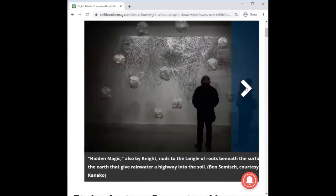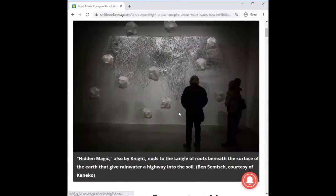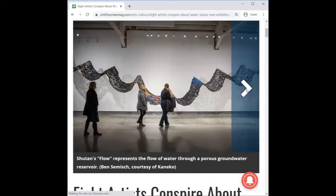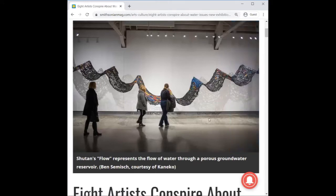That's wild. All right, this one nods to the tangle of roots beneath the surface of the earth that give rainwater a highway into the soil. So that's an artwork kind of displaying how groundwater works, how it seeps into the soil and maybe makes aquifers and groundwater wells. That's really neat. All right, and then this one represents the flow of water through a porous groundwater reservoir. So that's really neat.